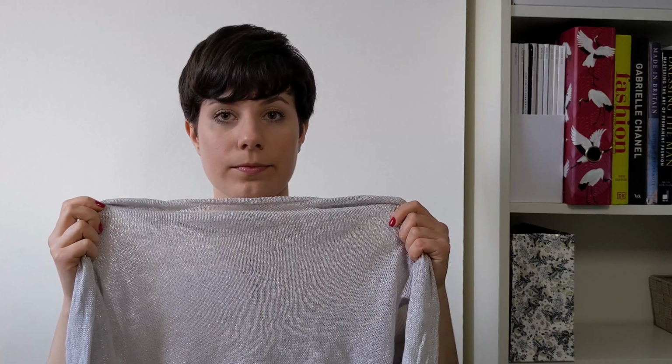But then, silver or gold can have different shades. This is silver. And this is silver. And one of them doesn't work for me. Do you already know which one? Let me show you. Trying to not touch my microphone. I hope it will record. Can you see? This one is much better. The other one is too soft, too muted.